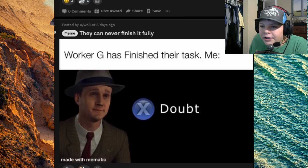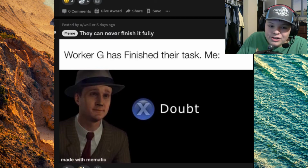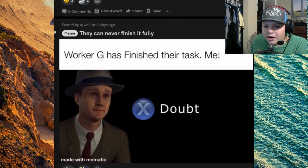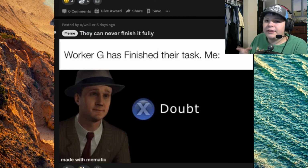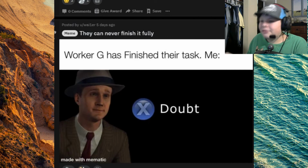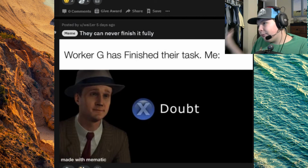They can never finish it fully. Worker G has finished their task. Me? Press X to doubt. That's so true. Especially when they finish quick. If it takes them a while, okay, they probably got it. But if you start them off and it says helper completed their task, like you start them off, you go off this, and then they're completed, you're like, did they really do it that fast? And more likely than not, they haven't. If you just started them off, they're not going to have miraculously finished the field. It's just how the game works.